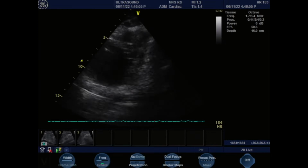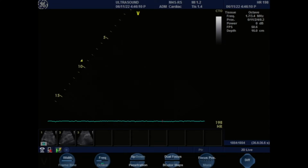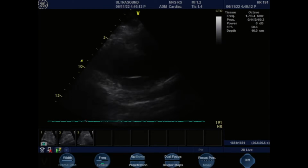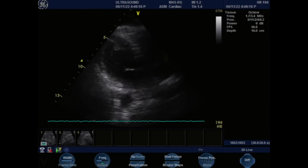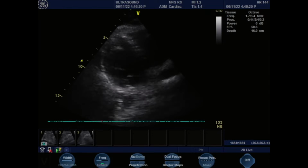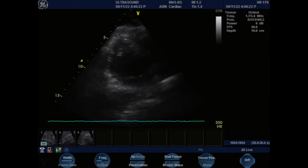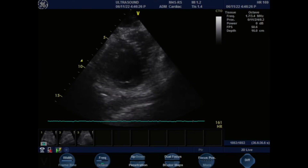So what are we looking at here? You're looking at a pumping heart. That's good. You see his heart beating. He's alive. So he passed the first test. What we're looking at here is the left ventricle, and you see the valves here. There's the aorta. So here you can use this. You can see the two cusps there. It's not going to move.